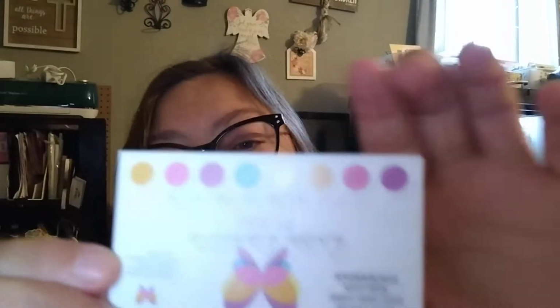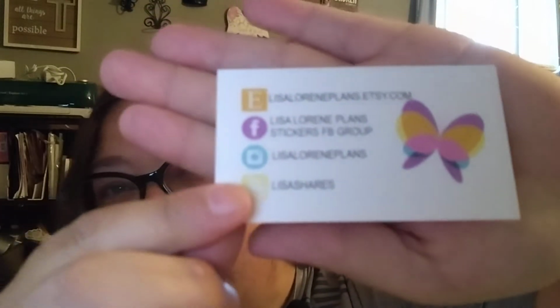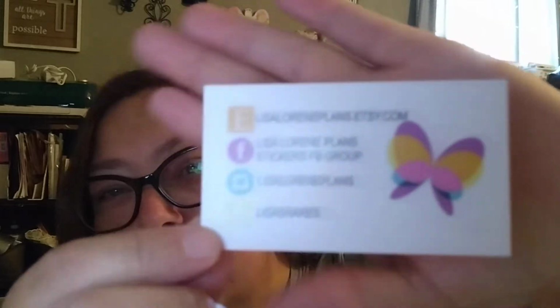The other place I ordered was some monthly stickers, a whole month worth of stickers for December, and they are from this lady. I will show you her card because I have her card in here. Well, I hope I do. Yes, I do. It's right here. I had it upside down. And then here is all of her other ones. She has Etsy, Facebook, YouTube.